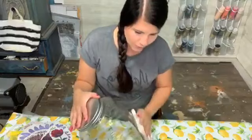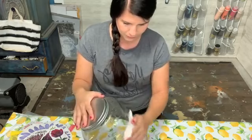Okay, so we could use transfers or molds. I was thinking even like the sunflower mold around the bottom.